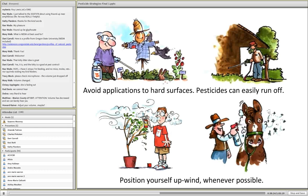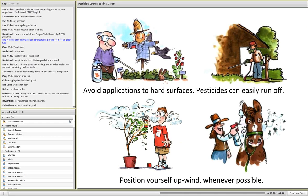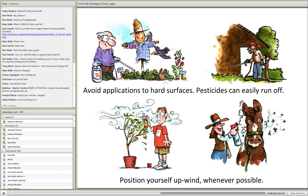All right, we're ready. It's time to spray. Now, avoid applications to hard surfaces. If you're near a sidewalk or near the side of the building and that's not your application site, be careful not to spray those hard surfaces because it can very easily run off of those surfaces, and it will also much faster evaporate off of those surfaces. So if you're dealing with volatile herbicides, they'll volatilize off those hot surfaces faster and potentially damage plants nearby. Pesticides can easily run off.